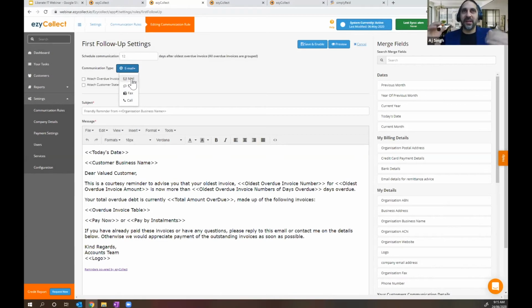It goes to the post office, and they'll print it, fold it, stamp it, and send it automatically if you want to do that as your first step. I'd recommend email as a good first step, or you can do a call straight away, and I'll explain to you how calls work. And the biggest thing, people say, hey, I didn't get a copy of the invoice, as a reason to delay. Attach overdue invoices, attach statements. All that can be done in this one-time template setup.